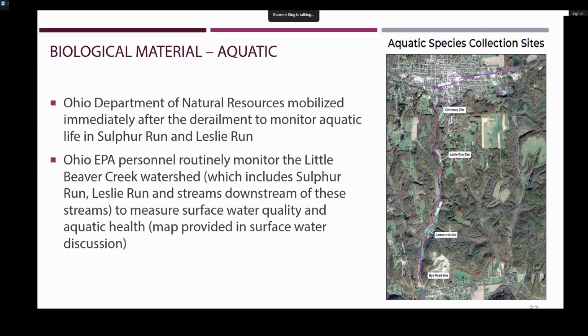Biological material, the fish were actually looked at as well. Immediately after the emergency response, Ohio Department of Natural Resources mobilized to monitor the aquatic impacts on Sulphur and Leslie Run. That's part of their job. They respond to incidences like this. When they gained access, what they did was they looked at the dead fish or anything aquatic that suffered as a result from the release to get an understanding of the footprint of impacts. And so the Ohio DNR, the Department of Natural Resources, they have some incredible resources out on YouTube, if you will, where they've summarized what they've found, the results they came up with, their conclusions. And those are listed in this document as resources for you to tap into as well. Next slide, please.